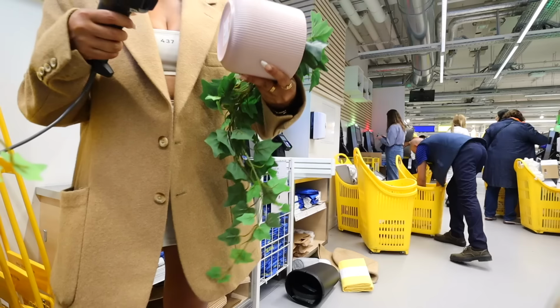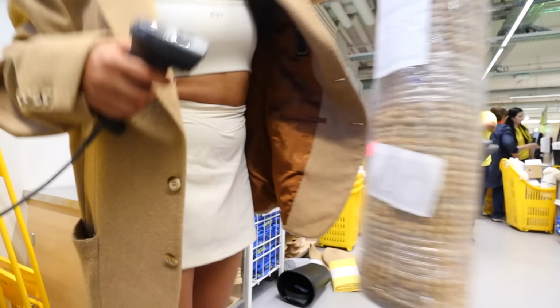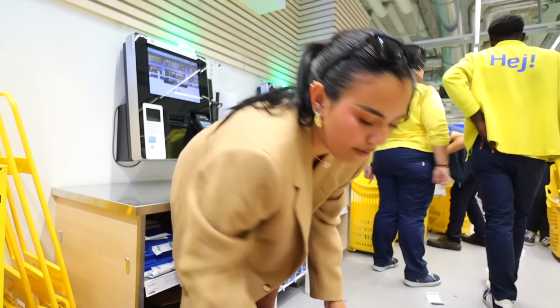Look at the pink forks. Oh my god, it's a whole set. Can I just take this? Where is it? Okay, here we go. Put this in the bag. Hopefully everything can fit in one or two bags. Oh, this is the heavy one. And then these. I might have to do two bags. I'm scared of the breakable stuff breaking.